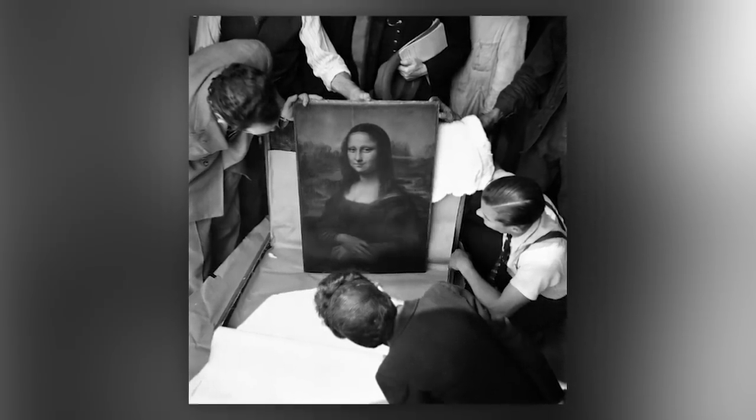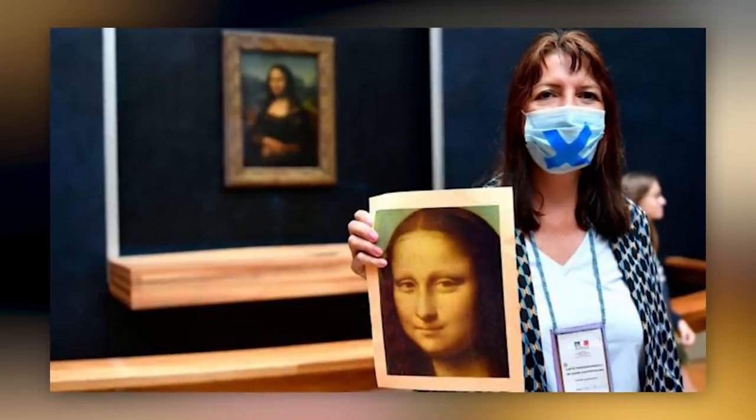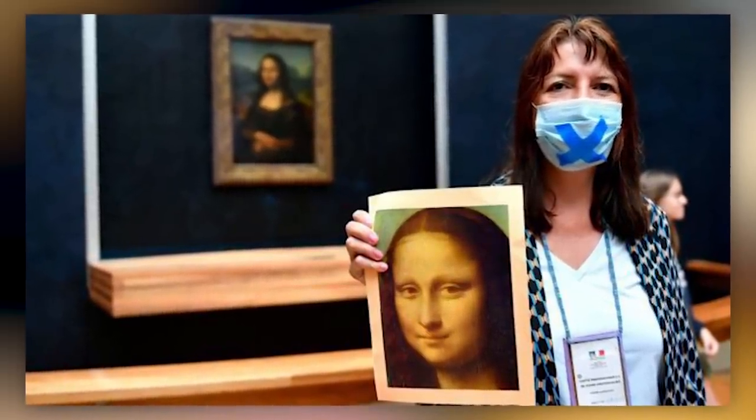Sadly, that's all we know about this case and Luc. It was featured in a 1999 Smithsonian article and in a book from 1966. It's a pretty creepy case. And now I will never be able to look at the Mona Lisa the same.